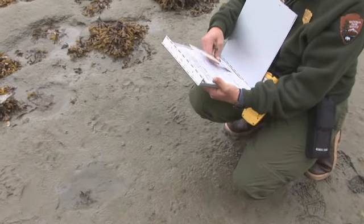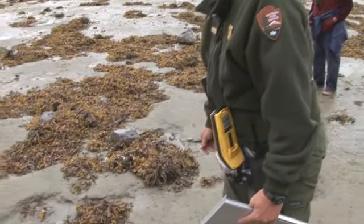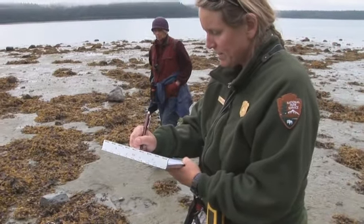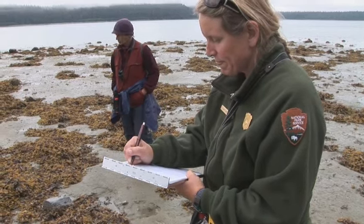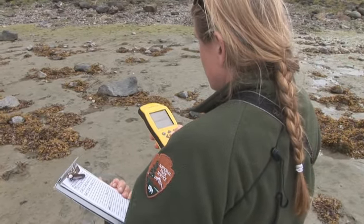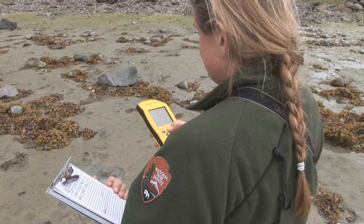So it's a brown bear, and there's also another smaller set here that I haven't gotten a good look at, but I will document the presence of brown bears here at this visit. I'm gonna walk this bear's tracks with my GPS and note that it's a single-use trail, brown bear with a width of 17 centimeters.